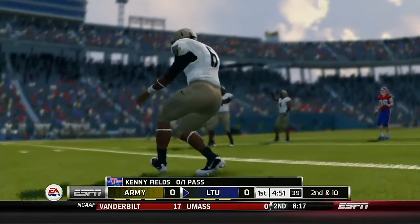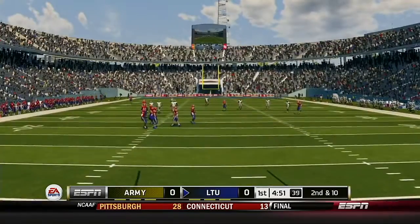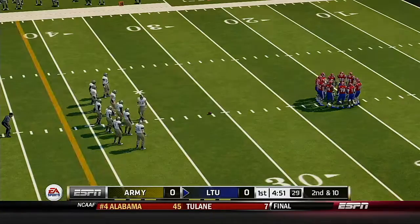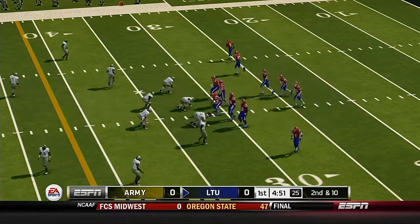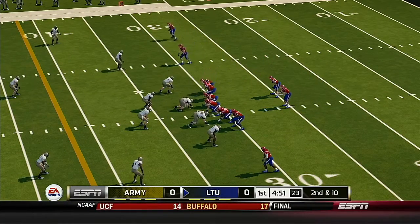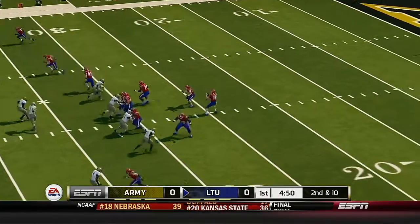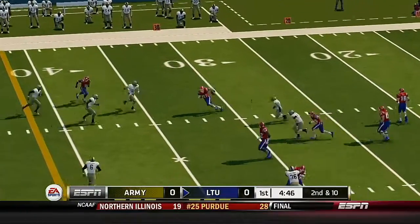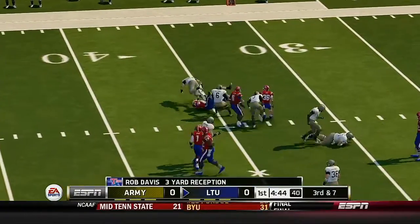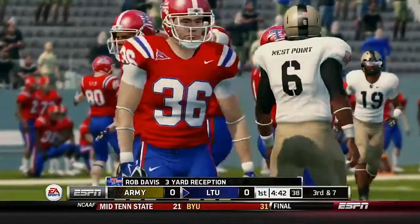Throws quick to the receiver, and it falls incomplete. That makes it second and 10. Second down, 10 to go. Ball on their own 31. Slings it, and down he goes at the 34. Nothing going on that play.